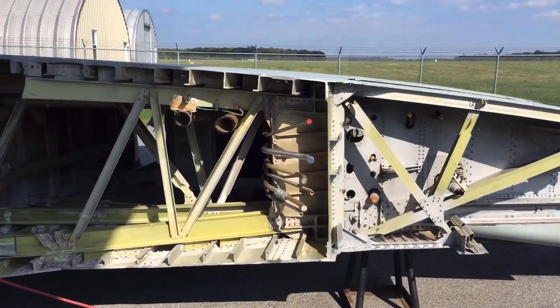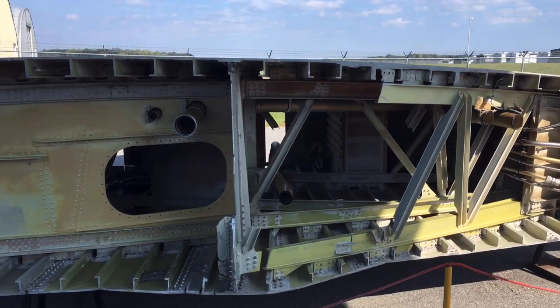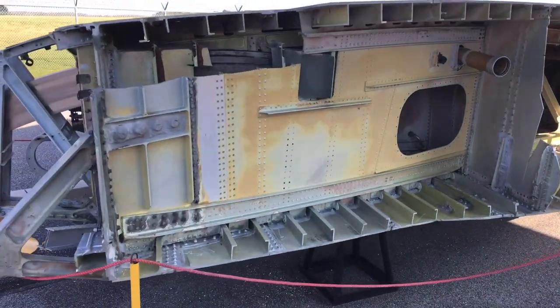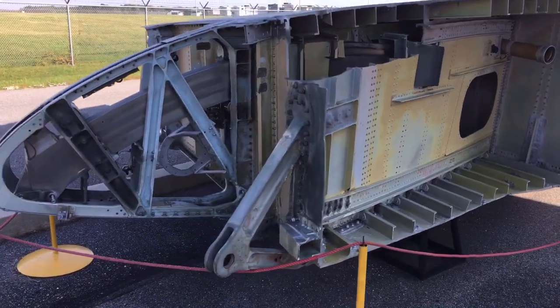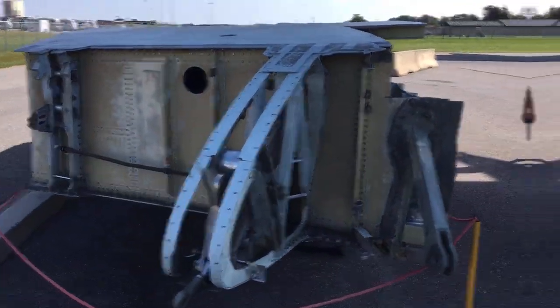Here we have an exploded view of a C-5 wing. That's actually next to the C-5 itself, where you can kind of see all the supports and the electrical conduits and everything that kind of goes into making that wing. That's actually pretty cool, pretty educational.